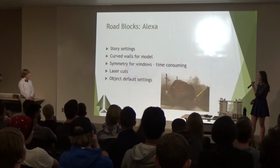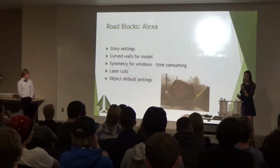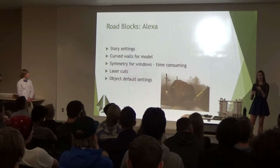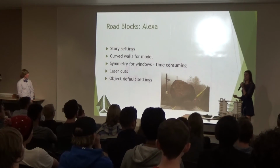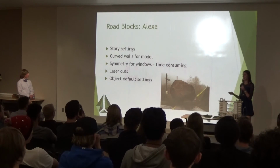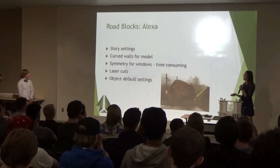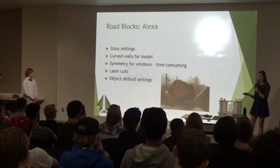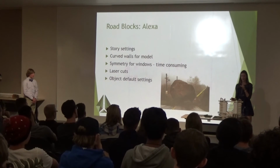Okay, so my roadblocks. Store settings, this was at the very beginning of the project. When you're in ArchiCAD, you have to say how tall your walls are, and since I had never worked with walls so tall before, it took a lot longer for me to figure out, and I had to get Mr. Ridland to help me figure out what the store settings were supposed to be. Curved walls for model, that was the same thing. I ended up using a different technique than Tyler did because mine was bigger.